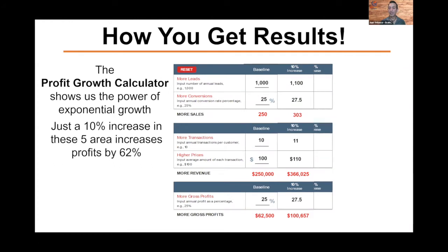Now, the other side of it, let's take it a notch up, right? Let's apply 50% across these 5 areas. Now, I know what you're thinking. 10%, most businesses would kill to have a 10% increase. I'm going to show you a couple of strategies today, including the ones that I've showed you in the past, on how you can really increase it by 50%. It's really not that difficult.